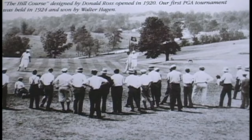In the upper left here, you see the hill course as it was originally in 1924. This is an actual picture from the 1924 PGA Championship. Quite a difference in the crowd that watched Tiger Woods at Valhalla and at Bethpage this past year. But there were a few spectators, as you can see.